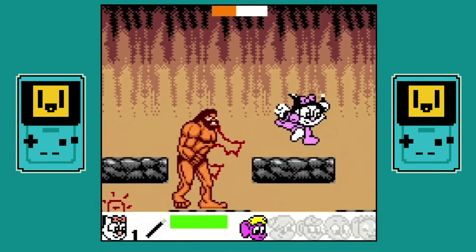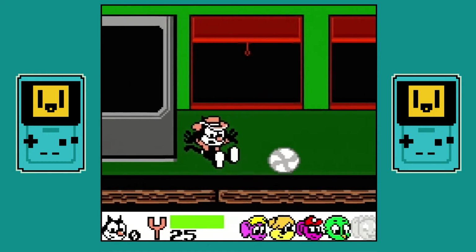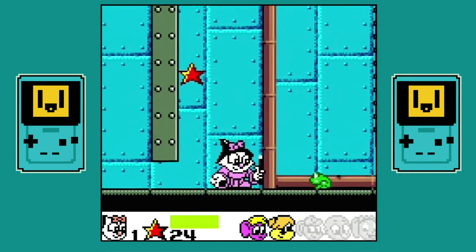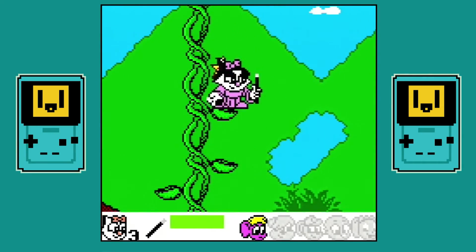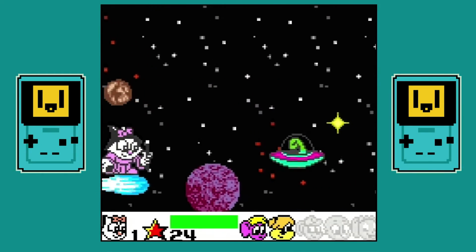Visually, the game does have some very nice animation and great sprites to boot. However, some of the colour palettes, as Game Boy Color games are wont to do, really do look a little bit jarring. Especially Prehistoric World for me, they really dialed up that green and it makes the whole thing feel very slapdash in contrast to the rest of the title. The real draw here for me though is the soundtrack.